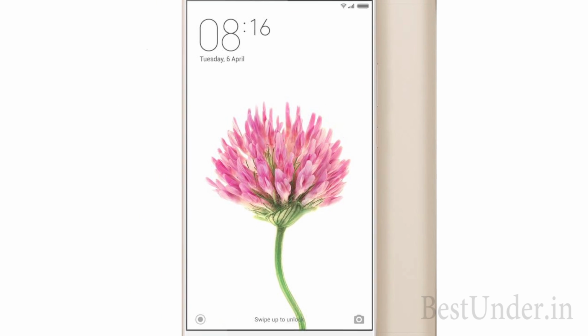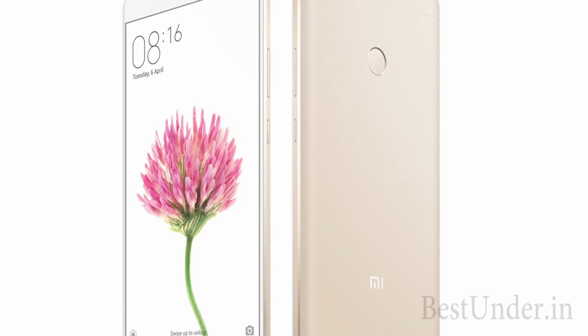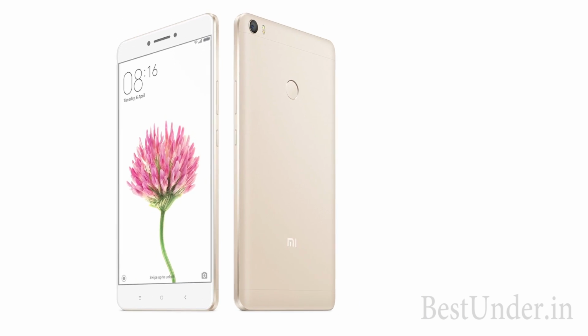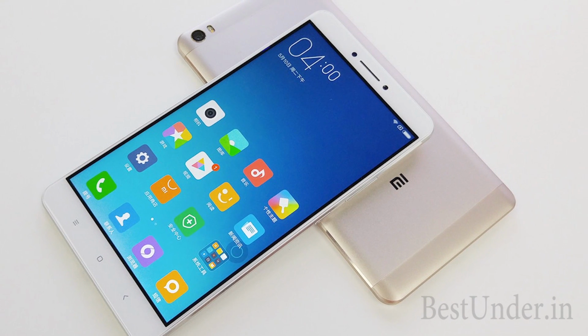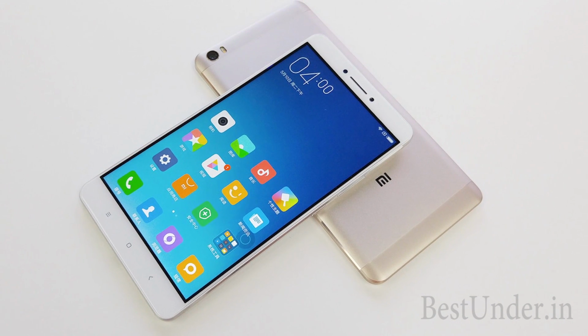But with its pleasing aesthetics, build quality and good performance, it surely is a complete pack for users who consume a lot of media on their devices. It has a hybrid SIM slot. You can buy this giant product at a price of Rs 15,000 only.